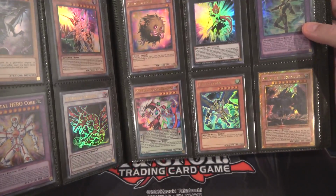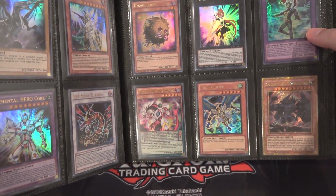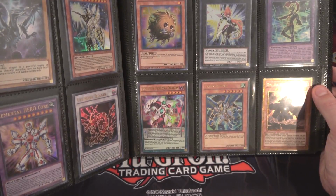And then our newest card, last but not least, we have Odd Eyes Persona Dragon. Our first Pendulum monster actually being a promo like this. It looks amazing, and since I just got it recently as a Shonen Jump promo, that's what gave me the idea to start doing this video too.